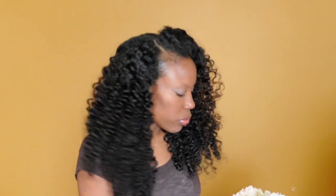So yeah, that's what gave me this look. I also used the Camille Rose on a Bantu knot that I posted on Instagram. It came out really nice. I used the Camille Rose Moisture Milk and the Beautiful Textures Curl Control Defining Pudding. Here's a picture of it. So yeah, I thought it was cute.